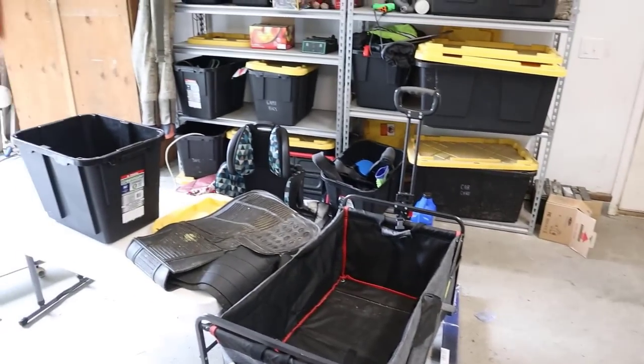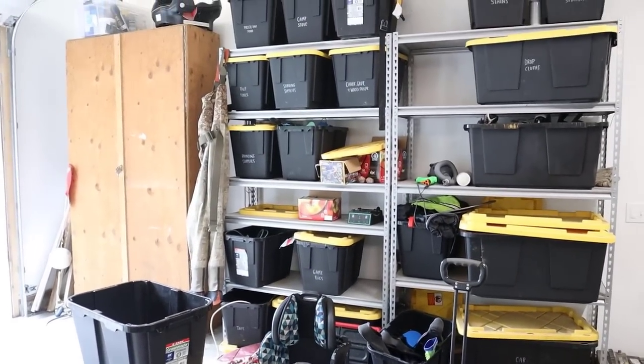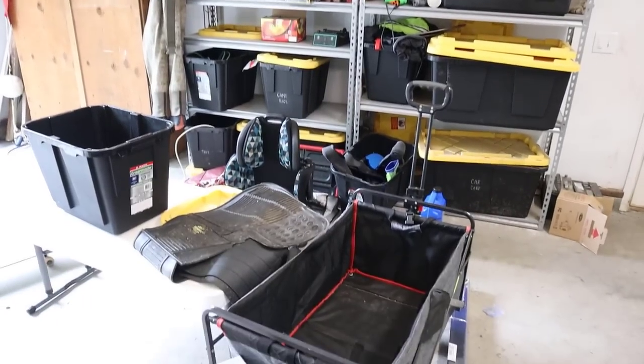The entire garage needs a little bit of reorganizing. Everything has a home over here. It just hasn't been put back properly. I'm not sure I can make it happen, but I'm gonna give it a really good effort. My goal right now is to overhaul this workbench area of our garage.